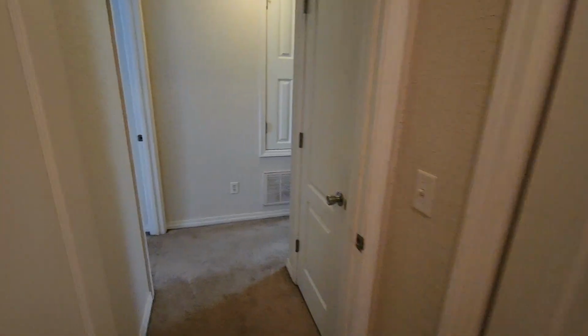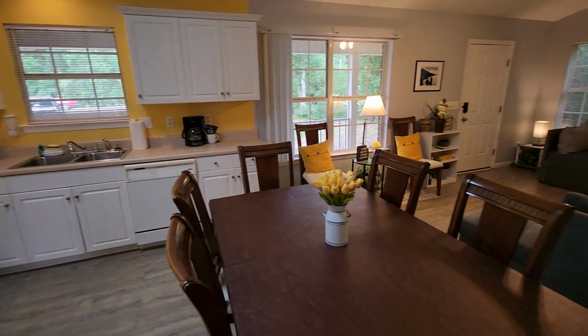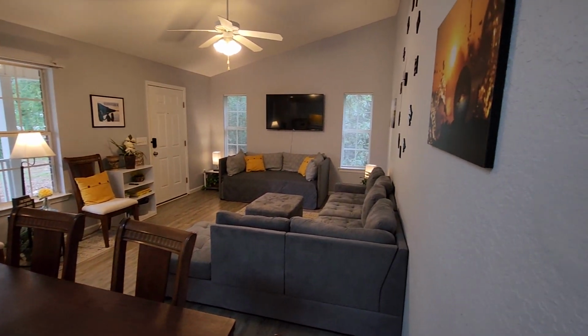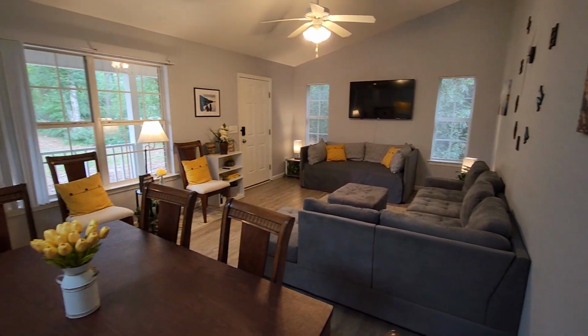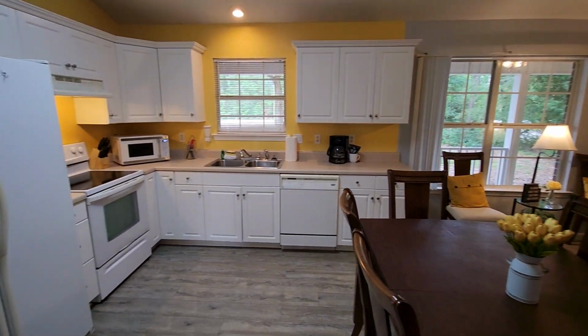This home was built in '07. And it's just a cutie patootie starter home, or you could also use it as one of those short-term rentals, as is currently the situation for this seller. So again, we are out here at 12985 Lillian Highway in 32506. Y'all come set eyes on it yourself.